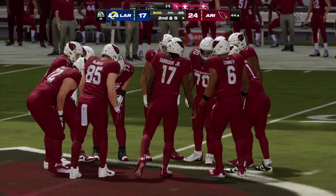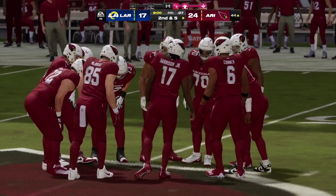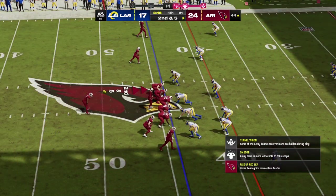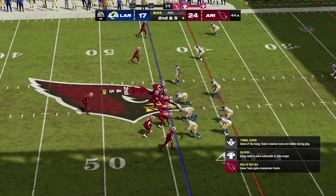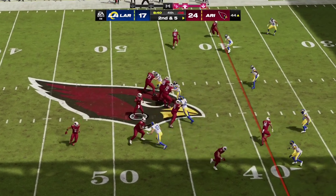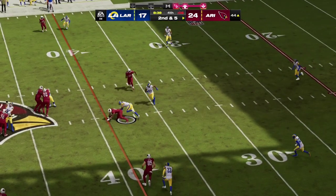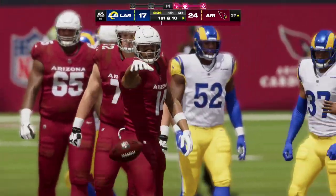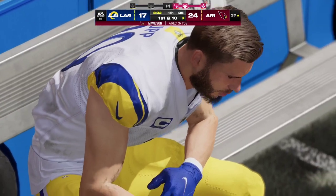Let's make this one simple. What a catch, especially the finishing part of getting his feet inbounds, toe tapping, and of course, foot dragging. Little tapestry, if you will. Oh, I like it. Meanwhile, Murray's throw here going to be caught by Wilson. 7 yards there and a first down.